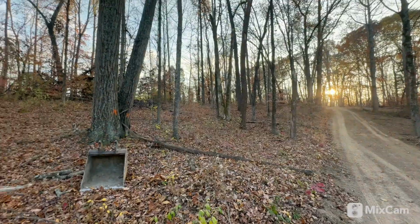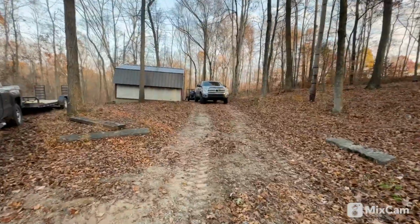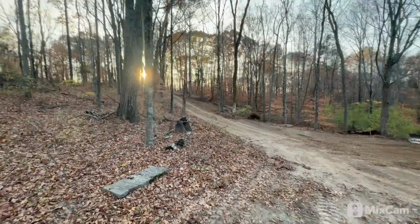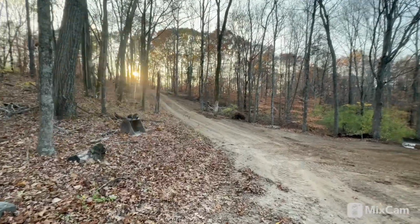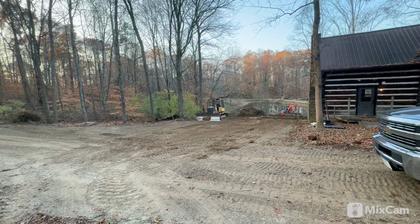I've got a ton of chainsaw work to do before we get to that point, but today was an unbelievable day. Wow, this right here is an unbelievably huge difference. How good does that look? We don't even have gravel down.